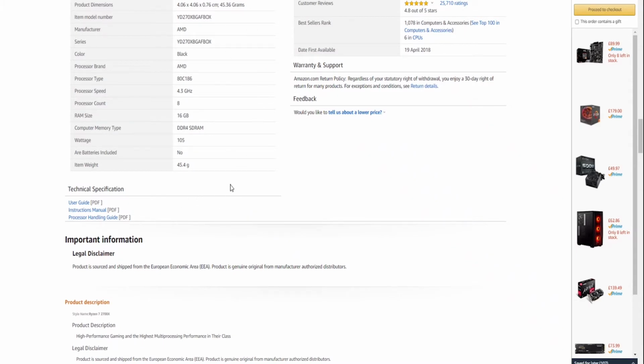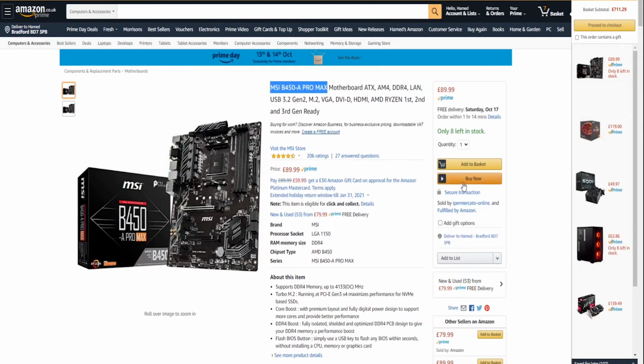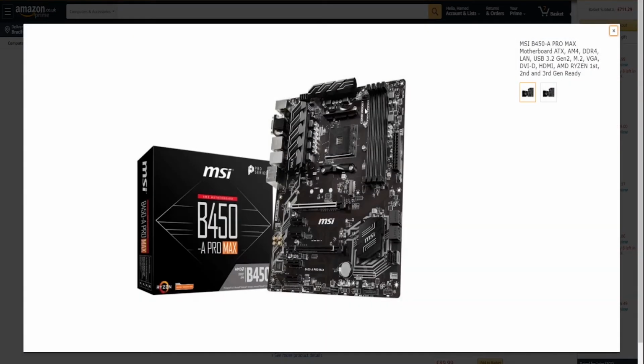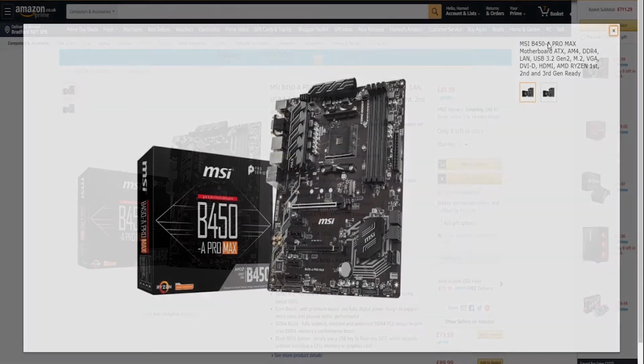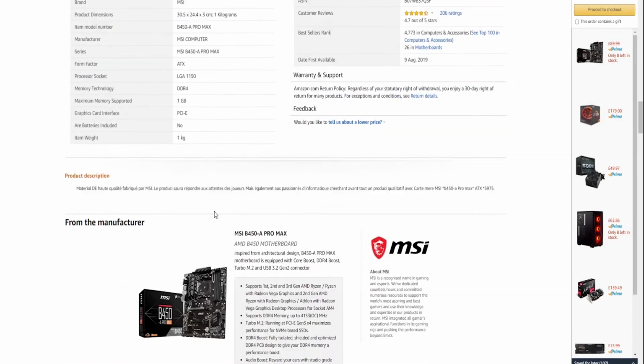But I assume the motherboard's got multiple slots. So over there, can I get it? Yeah, over here. So maybe I could just put 4 in there. I think the max this can take is 64 gig. Let's have a look. Well, that's not good.